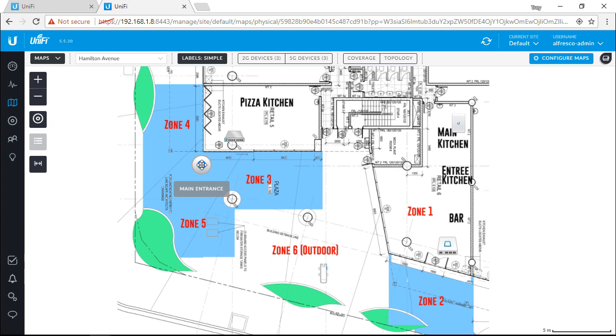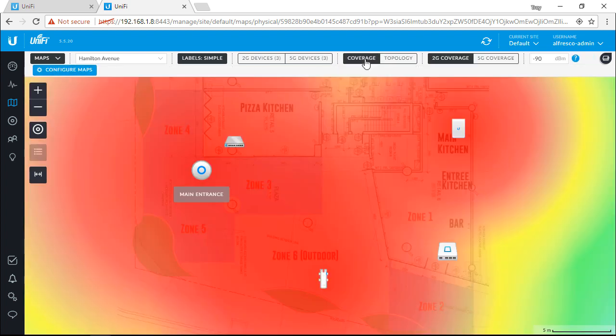Okay, that's great, but now what can we do with it? Let's go and have a look at what the coverage is like on the 2G spectrum. And here we go. Everything red is going to be a pretty solid coverage, and as you can see, pretty much the entire restaurant is flooded with a strong 2G coverage. Now, of course, this is just looking at the range of the devices, and it's not taking into consideration factors such as, is there a brick wall in the way? And that's something we discussed back when I talked about designing your UniFi network.